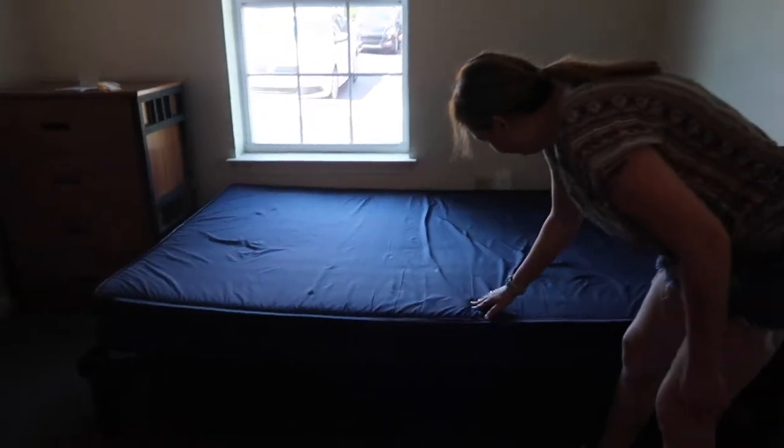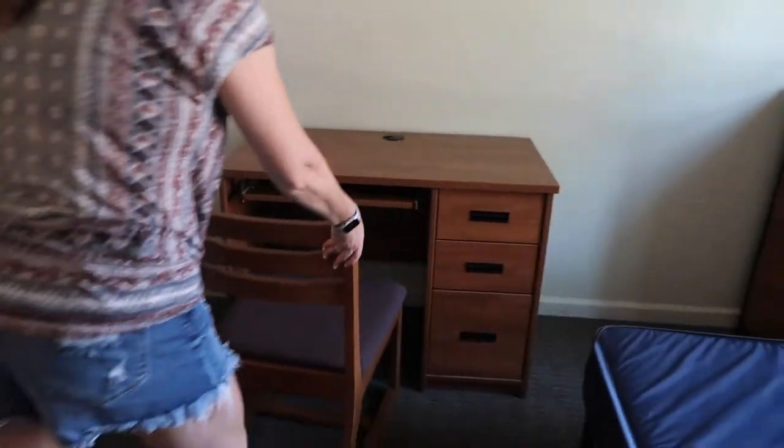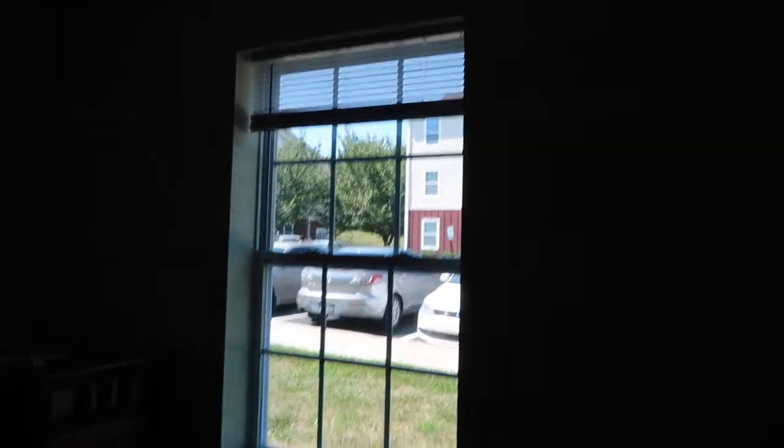Finish that. Yeah. Well, we have this, so. Yeah, we gotta measure this. A bed here, dresser there, and desk here. We could move either the desk there or here. We just don't know. Oh, the chair. Yeah, we don't need the chair. It's nice. I love it. All right. Yeah, this is it. I like this.